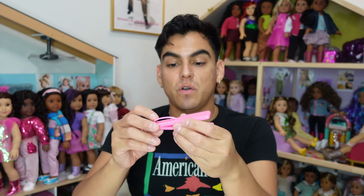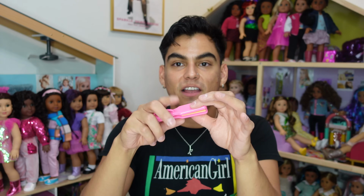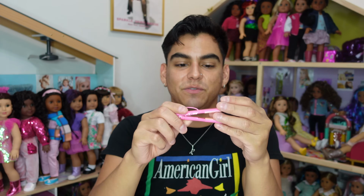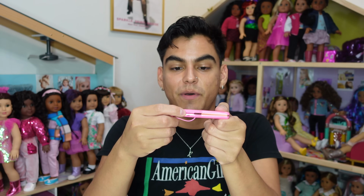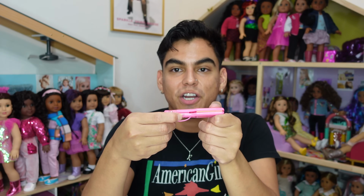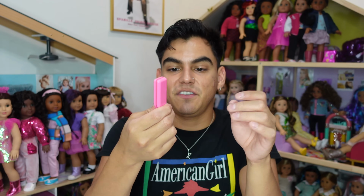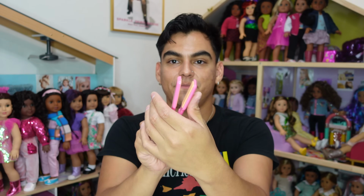Then we have the hot iron. It is a faux little flat iron. It doesn't make the same sound as a flat iron does, which is really upsetting. But that's a faux little flat iron, and it has a little on and off button. I wish that this actually would turn, but it doesn't actually switch on and off, which is fine. It's obviously for pretend, and she can hold it. Very cute. But that's that. I love that.